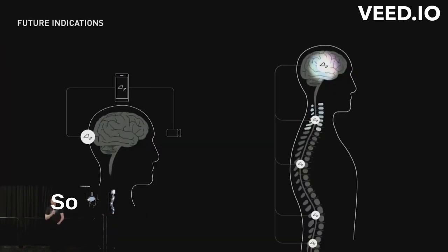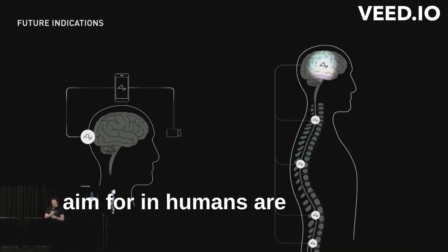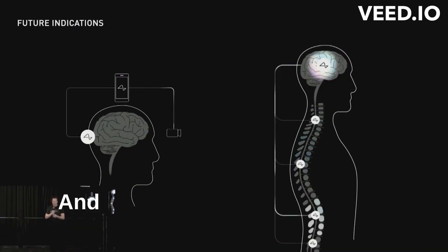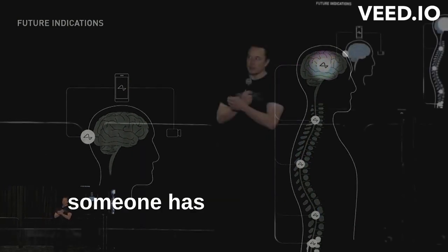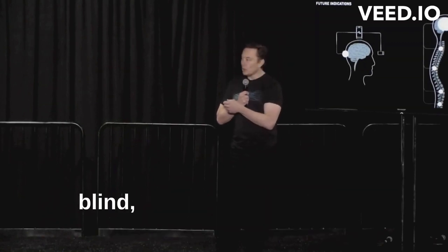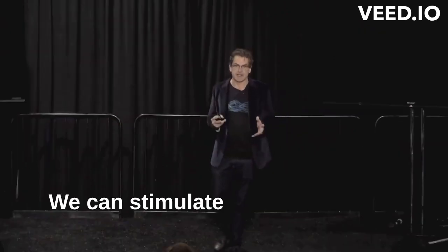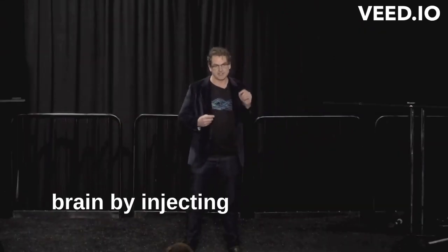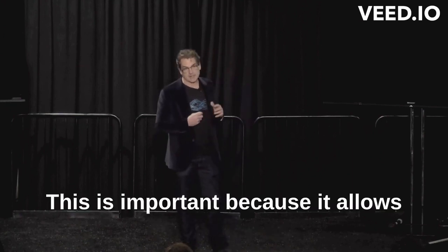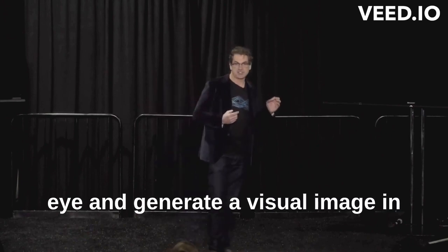So the first two applications we're going to aim for in humans are restoring vision, and I think this is notable in that even if someone has never had vision ever, like they were born blind, we believe we can still restore vision. We can stimulate neural activity in the brain by injecting current through every channel. This is important because it allows us to bypass the eye and generate a visual image in the brain directly.